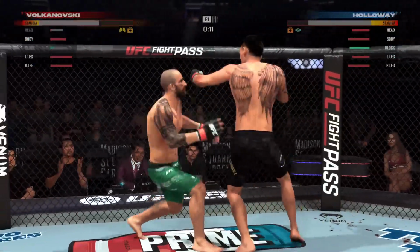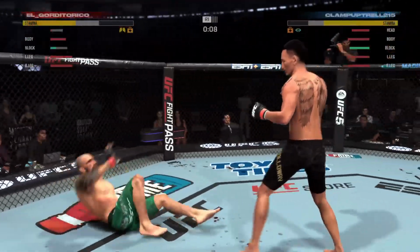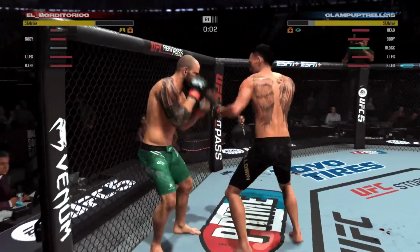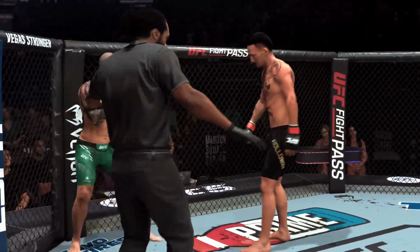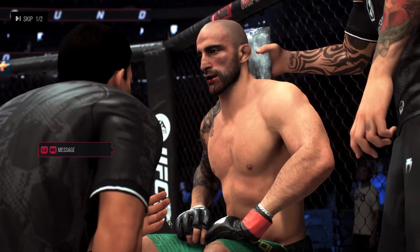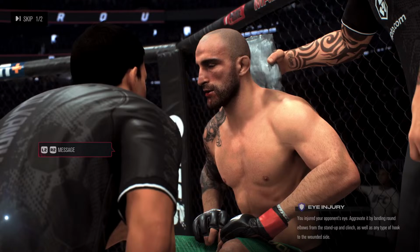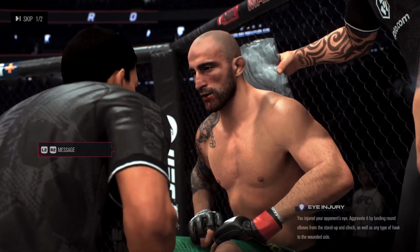And landed some nasty strikes. Ooh! He can't even stand. All right, so there's the horn at the end of the round. He got knocked down just before the horn, so he'll walk back to his corner here. We'll see if they can get him physically, mentally back into the fight. What a moment at the end of that round.